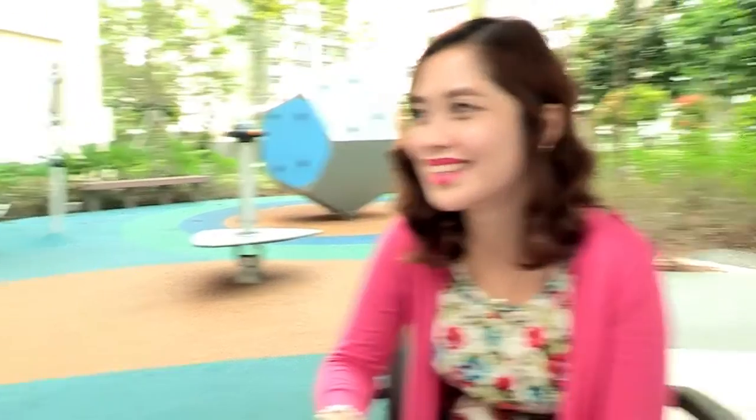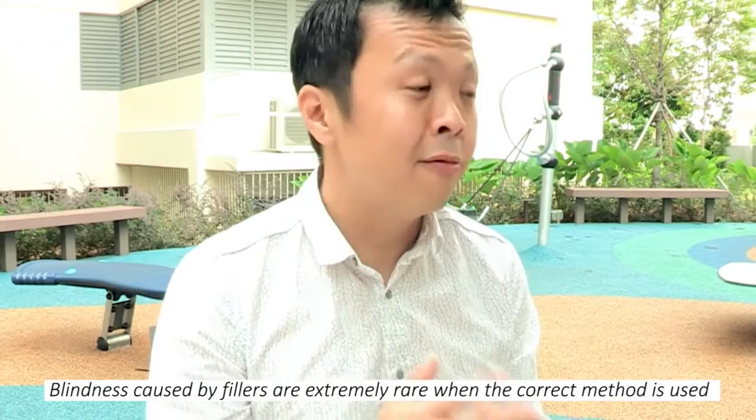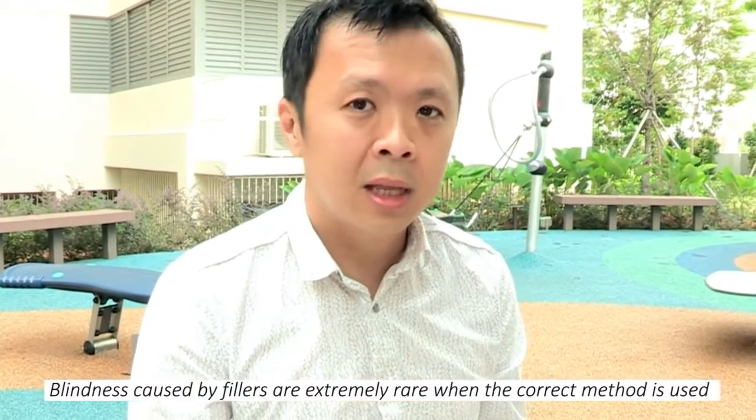So I've actually heard of one case where the person went for nose filler and the person turned blind. So is that common, or how can we prevent that from happening? Okay. Well, that can very, very rarely happen. But I must stress again, it's really, really very rare. Now that can rarely happen if the filler is inadvertently injected into a blood vessel.